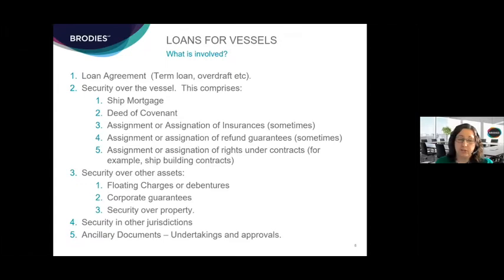And those items are generally what is known as the marine finance security package, because those are the documents that relate specifically to the secured vessel. If you're either making a loan available or taking a loan from a lender, then they might not be the only documents that you see, because there can be other securities.